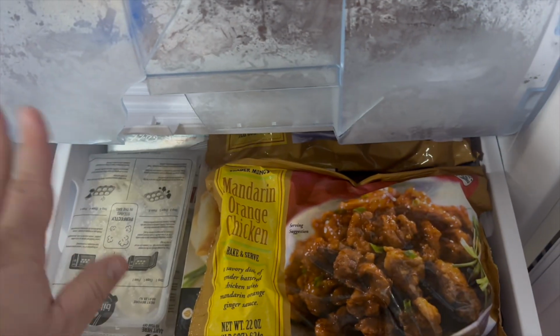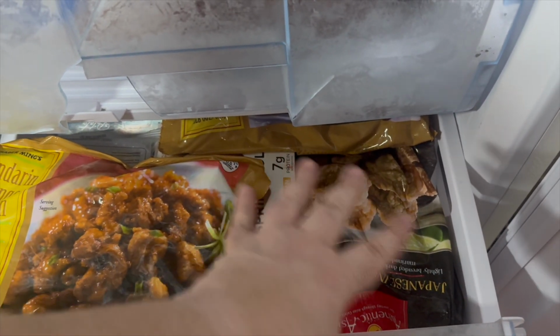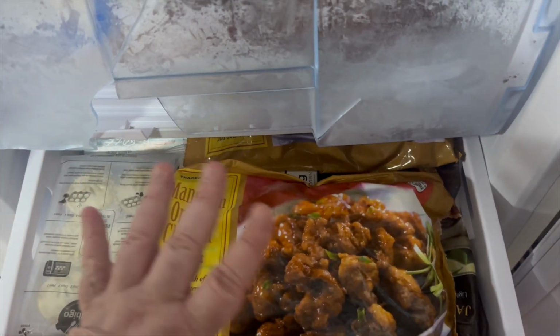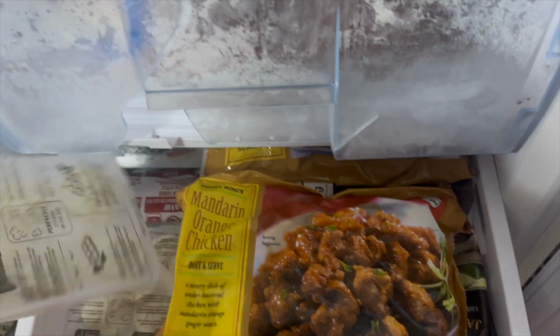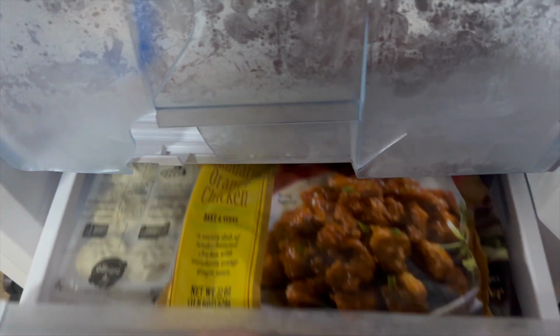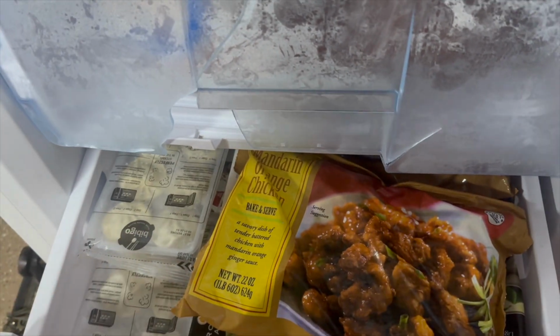So I think what I want to try and do is do something with this, like kind of show how you can take pre-made items and jazz them up a little bit. The soup dumplings, we're either going to just make soup with the dumplings, or I might try and see if I can come up with something creative for that as well. We could always do kind of like an appetizer night and do these spring rolls with the dumplings. That would probably be good with some dipping sauces.